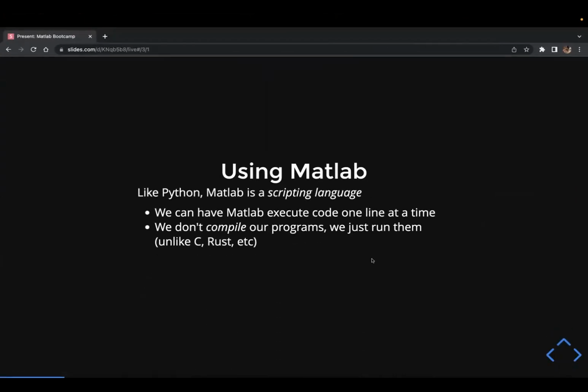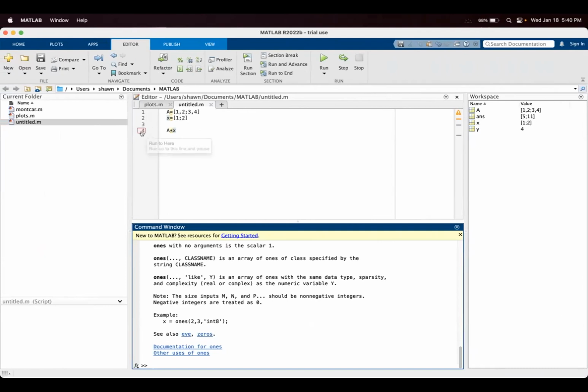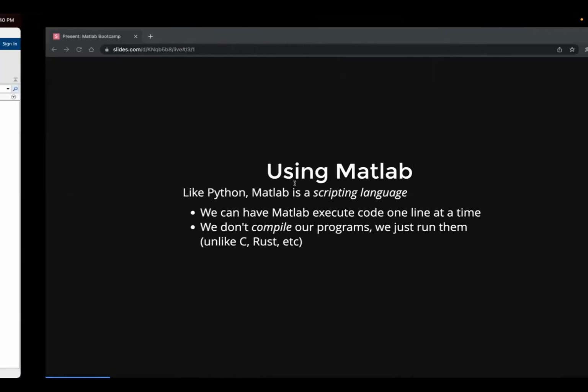So you probably have already seen now that Matlab is a scripting language, so we don't have to go through the rigmarole like C or Rust of compiling our programs. We can just run them. That's all there is to it. And so then debugging is a lot easier.